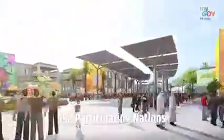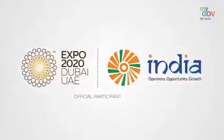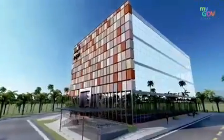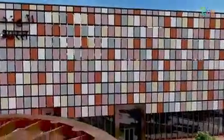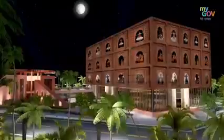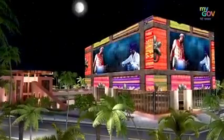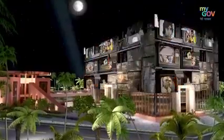With 192 participating nations, the Expo is expected to have huge international footfalls. Welcome to the India Pavilion at Expo Ground, Dubai. This is a four-story building. India Pavilion will show India's cultural diversity, ancient treasures, achievements, and leading opportunities with cutting-edge technologies.